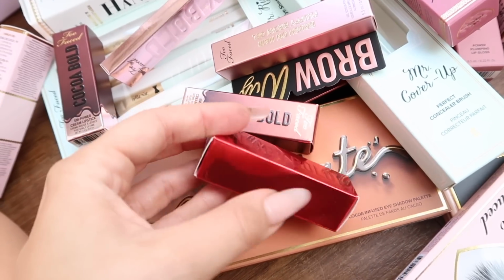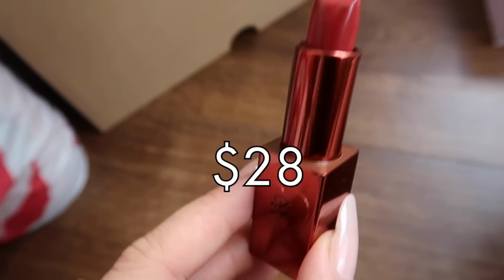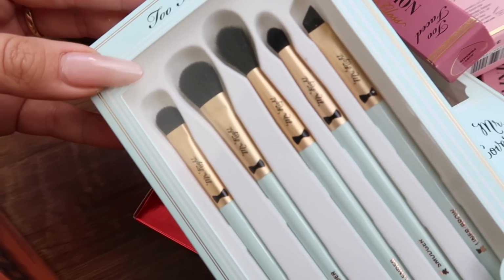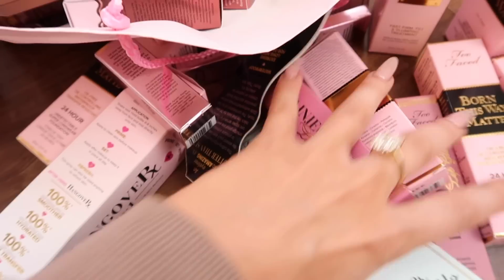So much stuff. I got some red lips. Y'all know I love red for the holidays. Ooh, baby, look at this for fall. So hot. Some cute little brushes wearing a bow tie. So that'll be fun. All right, I'll play with all that later.